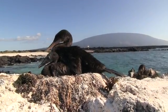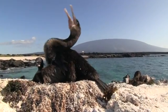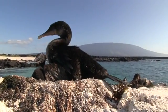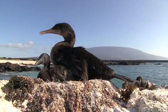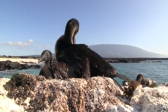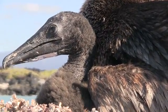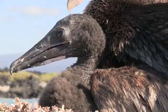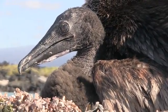On the islands also live the flightless cormorant. Over time on the islands, the cormorants found here have developed an interesting new trait. Unlike other cormorants, those found here have lost their ability to fly. After adapting to the rocky volcanic terrain of the islands, they became swimmers who only need to travel up 100 meters off the shore to obtain food.